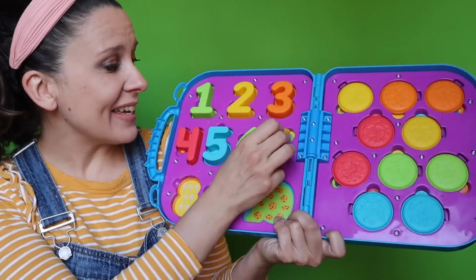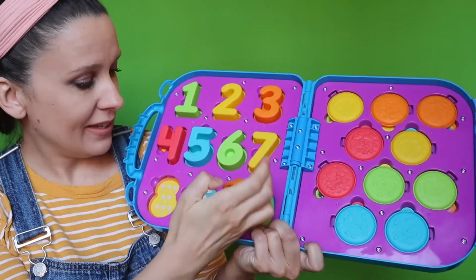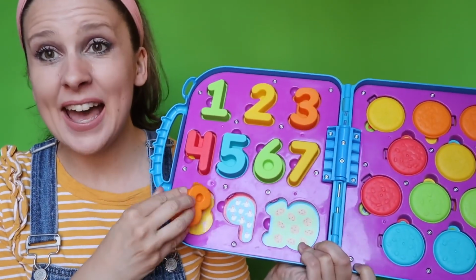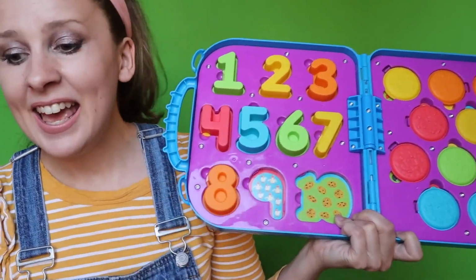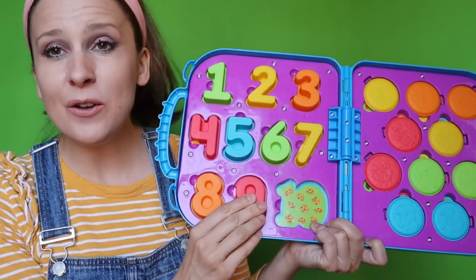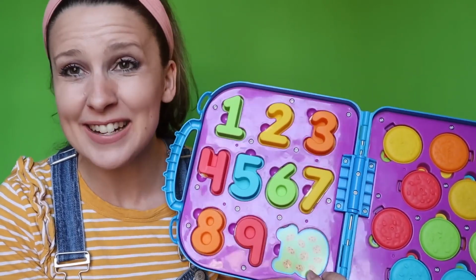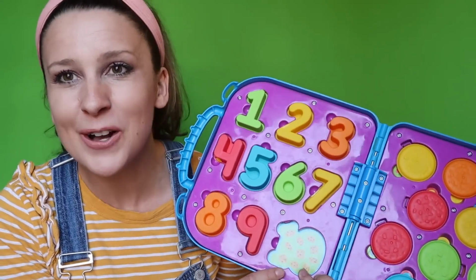Guess who came back? Seven came back. Eight came back. Push it in. And number nine came back. Wow, we only have one more number. Let's sing another really great number song, and I know number 10 will come back.